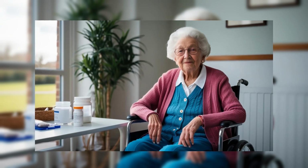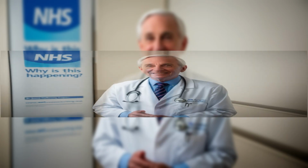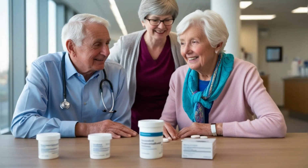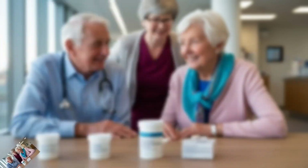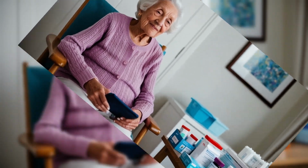I want to be absolutely clear. No one is saying the NHS doesn't face real financial challenges. We all understand that hard choices sometimes need to be made. But when those hard choices consistently fall on the shoulders of our oldest, sickest, and most vulnerable citizens, something is deeply, profoundly wrong. The silence surrounding these changes is deafening.